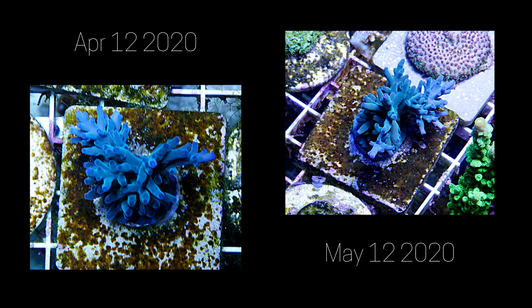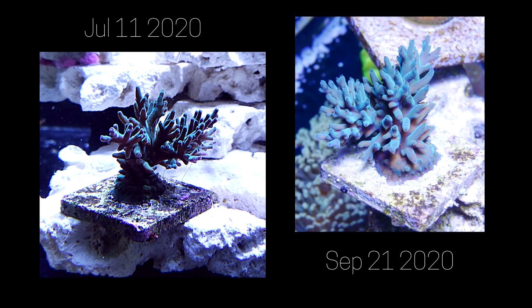I do believe a larger frag will generate more coral mass than a smaller frag over the same period of time. It is hard to tell from the different angles, but the frag adapted quickly to my tank conditions and started growing very well for 2 months of growth. In the May 12th picture, you can see there are a lot more branches growing. By July 11th, the frag has more than doubled in size.